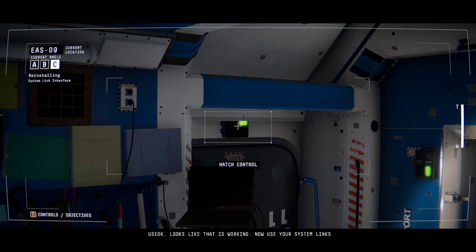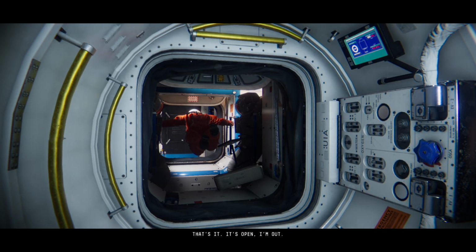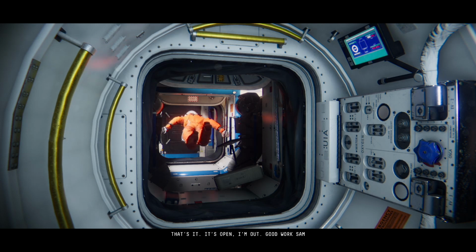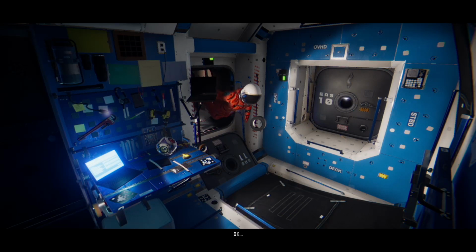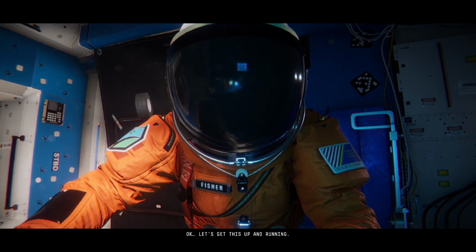Now, use your system link interface to open the EAS-11 airlock. Okay. Job done. It's open. I'm out. Good work, Sam. Right, welcome, Dr. Emma. Okay. Let's get this up and running. Hey, our first success.